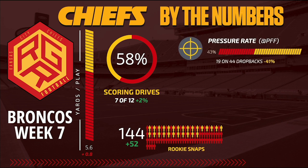Hopefully that can continue. Now, on the defensive side, I put this as a push because while this number is very solid, 43% pressure rate, that's 19 pressures on 44 dropbacks for the opposing quarterback, and this is per PFF. That's about even. That's a pretty good score, but they were so high in terms of pressure created the week before. That is a significant drop-off. They're minus 41%, but I put this as a push because this is still a good volume of pressure. Not great, and it was highly augmented by the fact that they were so efficient at producing pressure the week before. So if they can keep that up, I think they're going to be in good shape as well.